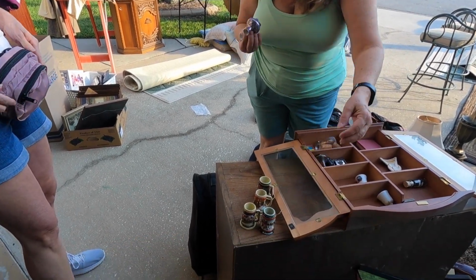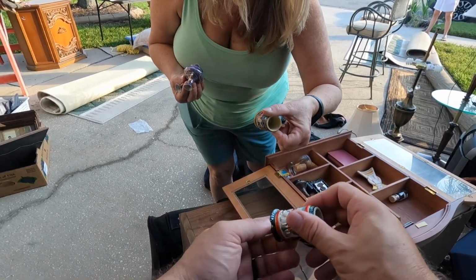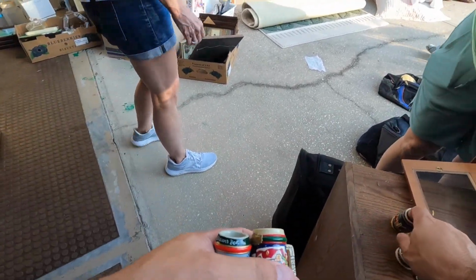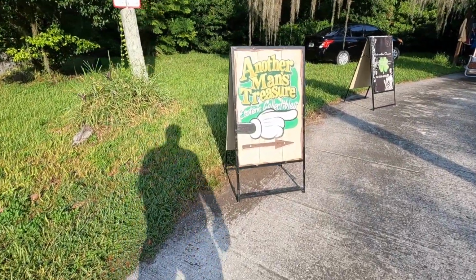Why else would they have those? That's adorable. Are they Budweisers? I think they're Budweiser. Yeah. Wow. The Budweiser on them. Cute. That's a collectible. That's cool. Yeah. Got a good deal. For $1, thank you so much. You're welcome. I like the made in Japan one. Another man's treasure.